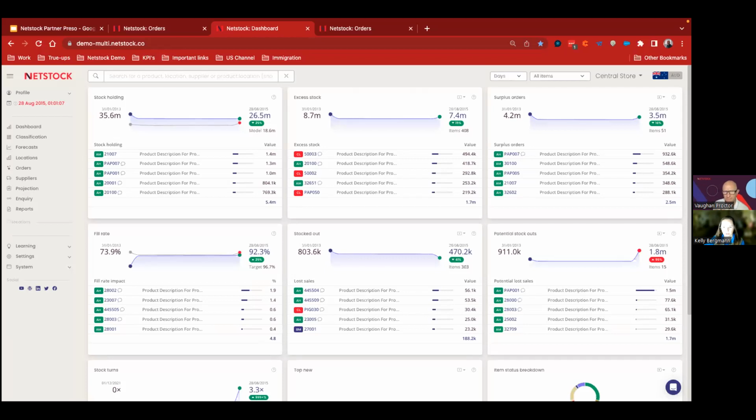Is Netstock using only bill of materials, or is it possible to use other Sage manufacturing modules? From what I understand, we can use other Sage manufacturing modules, and we have in the past. I have been asked that question before, and there was a specific name for that module, and I did go back and check, and yes, we can.